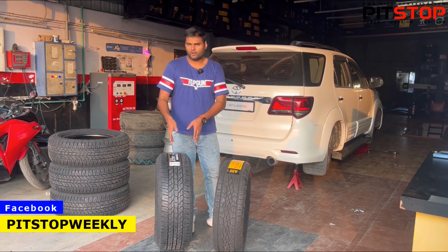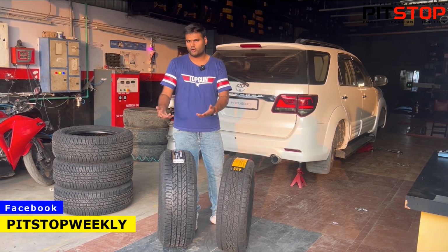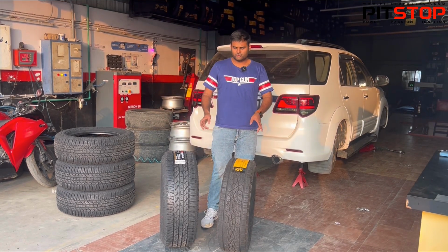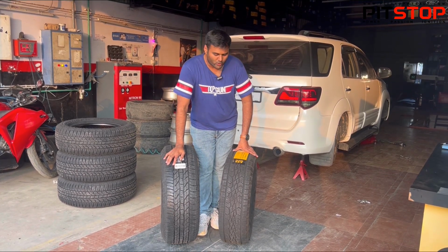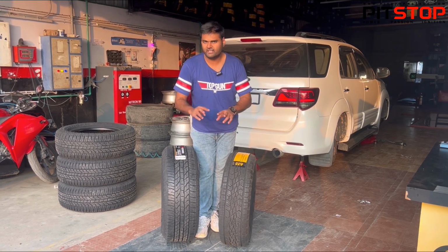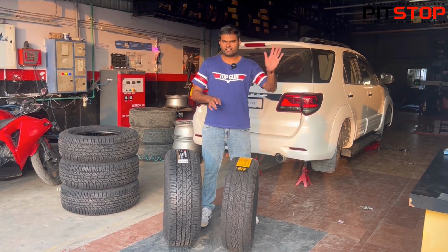But when it comes to Yokohama, this is a Japanese brand, and this is a very reliable brand, and we have heard how good Yokohama is. So when you consider these 2 brands, my only confusion was whether to go with the upsized 275 section tires or go with the downsized 265 section tires. Both are actually all-terrain tires. So I've told you how I have shortlisted the brands, right? That is the first part.